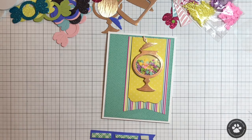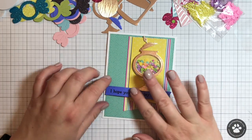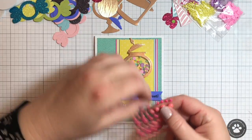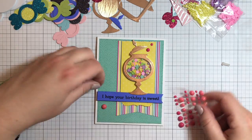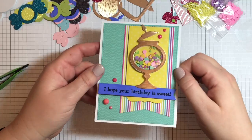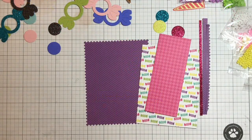And for the sentiment, I'm using the birthday sentiment that is in the kit that says, "I hope your birthday is sweet." And I'm going to add some of the enamel dots that were included as a free gift in the kit to make it look like some of the little gumballs are escaping from the jar and some are just floating around on the page. So that's it for card 3.